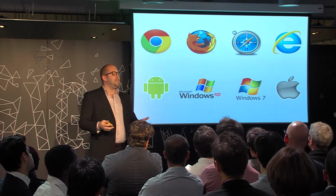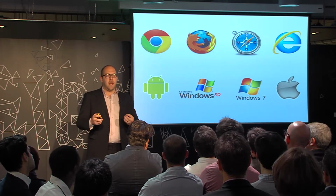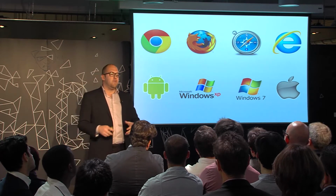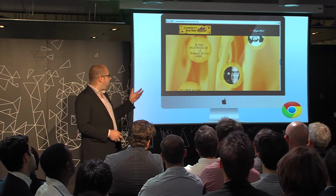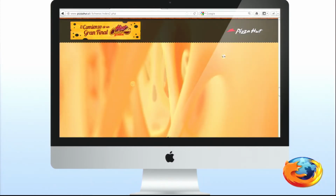And the third is fragmentation. Fragmentation means that because computers and mobile devices and browsers are built by different companies, they don't work exactly the same way. And if you don't believe me, you can just ask Pizza Hut, that built this fantastic experience on their website that uses your images from Facebook and puts them in front of this very cheesy background. And it simply doesn't work in Firefox.